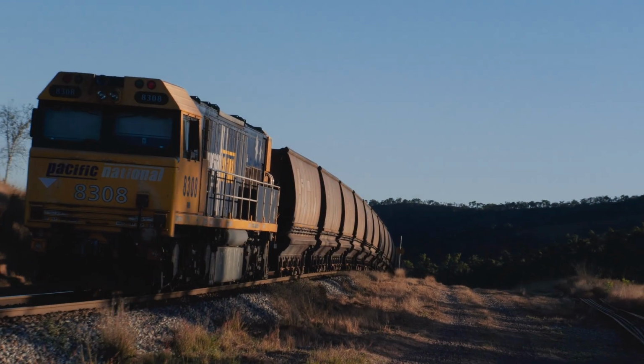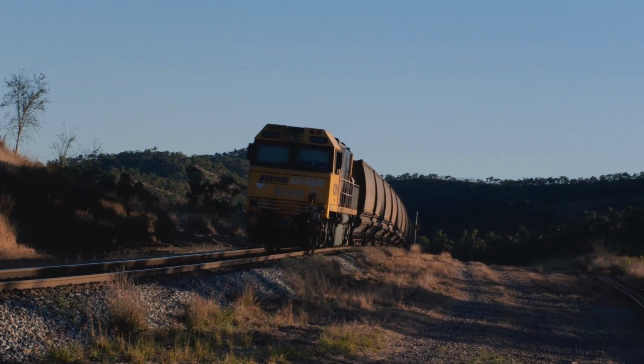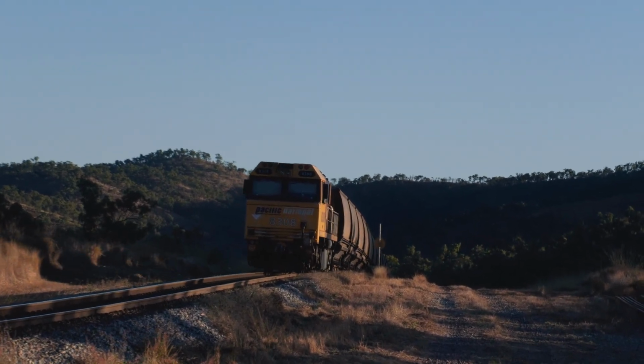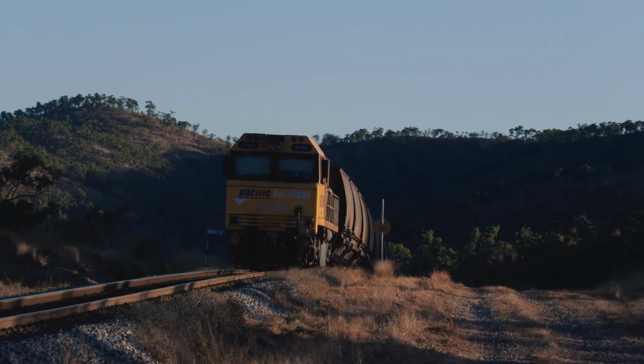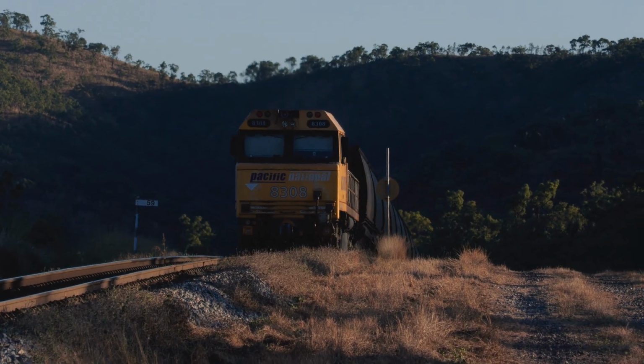Before the new alignment was built in the mid-2000s, all loaded coal trains had to tackle this steep climb. I wish I was born earlier to have seen triple or quad 2600s roar up this grade, lifting a laden train. Now this line is only used for empties.